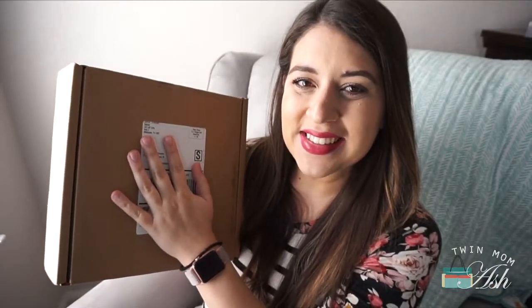So when you create a registry through Babylost, they send you a box after you qualify by doing certain things. It's not hard at all. You just need to add a couple things to your registry and that's it. And they send it completely free. So this is the box.